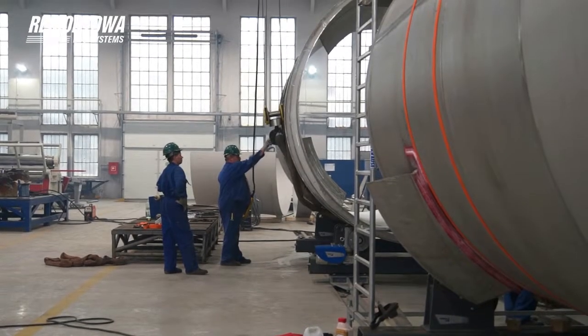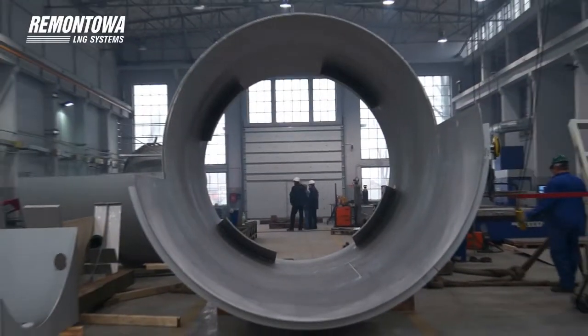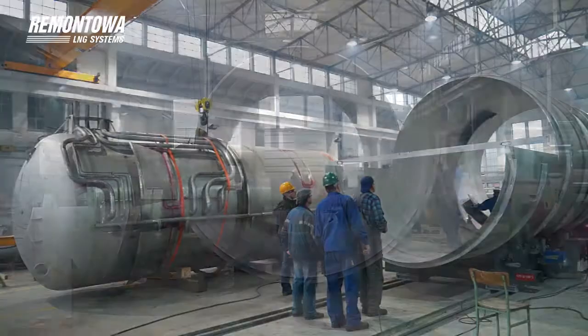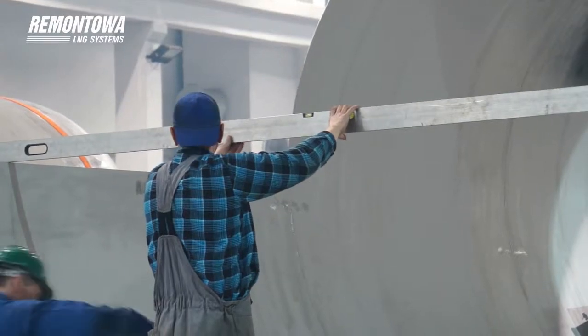The next step in the construction was related to putting the inner tank into the outer one and its final precise positioning inside without any scratches or damage of partly installed equipment. The operation was carefully carried out.